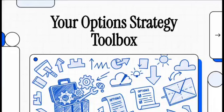All right, let's talk about getting way more creative than just betting on whether the market's going to go up or down. We're about to open up a complete toolbox, really, filled with option strategies that let you build a trade for pretty much any view you can dream up.